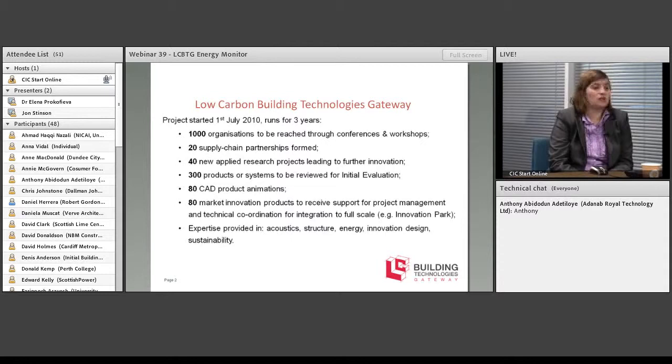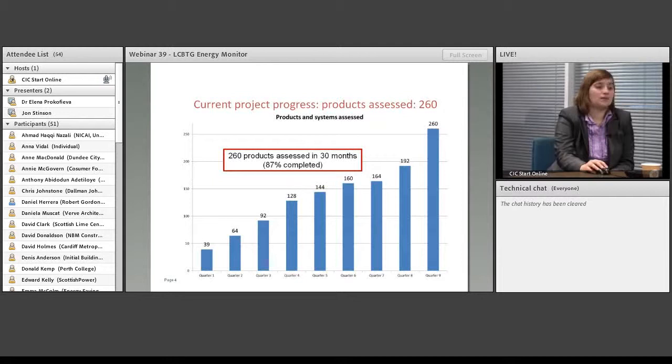large. So we're supposed to reach 1,000 organizations and create 20 supply chain partnerships, 40 research projects to be initiated, 300 products tested or reviewed for initial evaluation, and then the products put onto the full-scale sites or innovation parks. So we work on expertise for acoustic structure, energy innovation design and sustainability. In total, by the end of 2012, we reached 260 products on assessments and tests, and that's approximately 7% of the project completed.